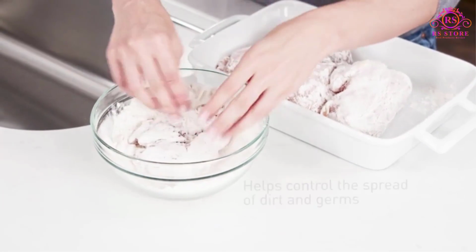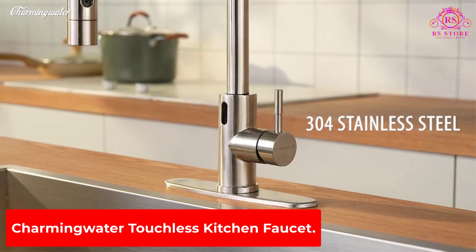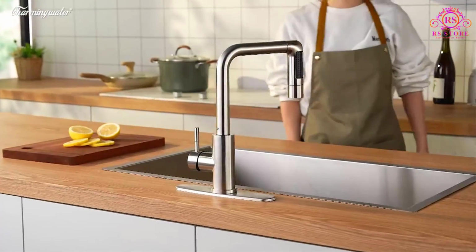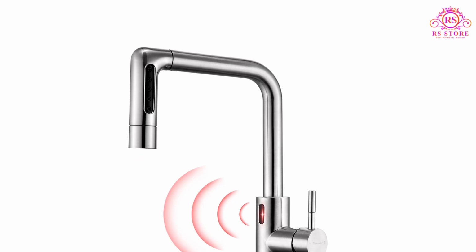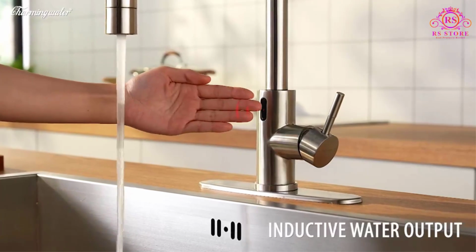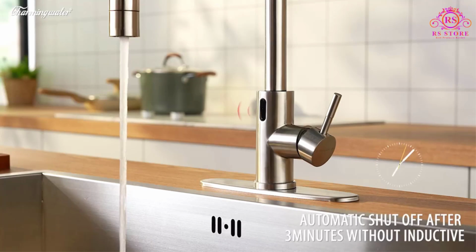Number 5. Charming Water Touchless Kitchen Faucet. Upgrade your kitchen with the Charming Water Touchless Kitchen Faucet, a sleek, smart solution designed for modern convenience and hygiene. With touchless auto technology, you can activate the water flow with a simple wave of your hand, no need to touch the faucet with messy fingers. It also features an automatic shut-off after 3 minutes of inactivity, helping you save water and maintain peace of mind.